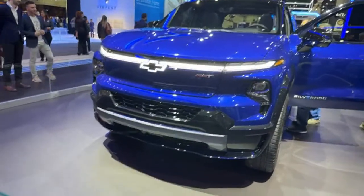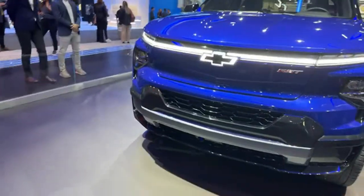But let's actually go around to the rear. There's a really interesting feature about this truck. So obviously, I would take a Rivian over this though. Wait, no, just wait a second.